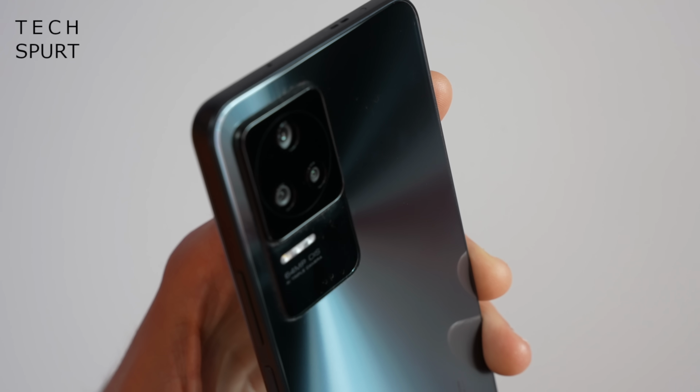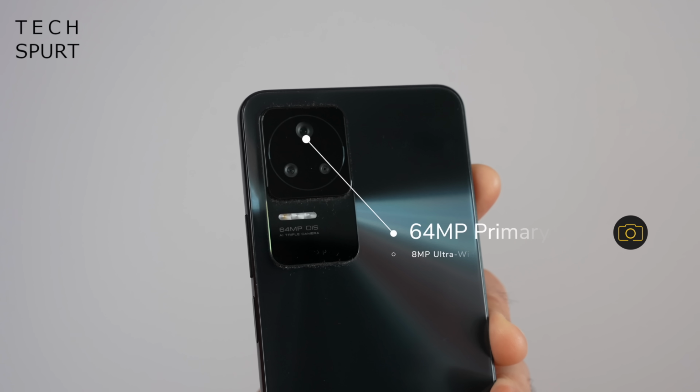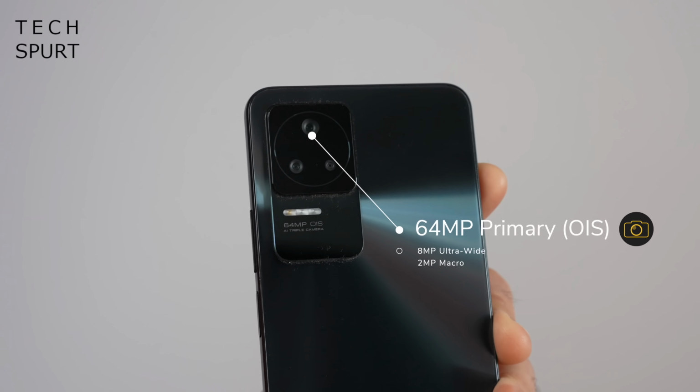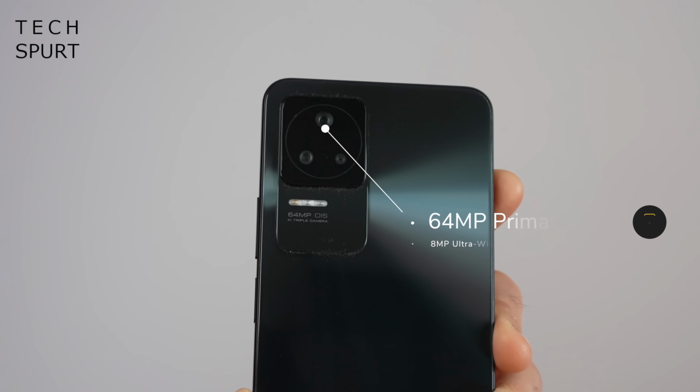Unfortunately, no wireless charging support here on the Poco F4, but it's still a reasonably rare feature at this sort of mid-range price. So let's end this merry wee jig with a squint at the camera tech, and like the Poco F4 GT model, you once again have a 64 meg main camera sensor with optical image stabilization to help out with your low light snaps.